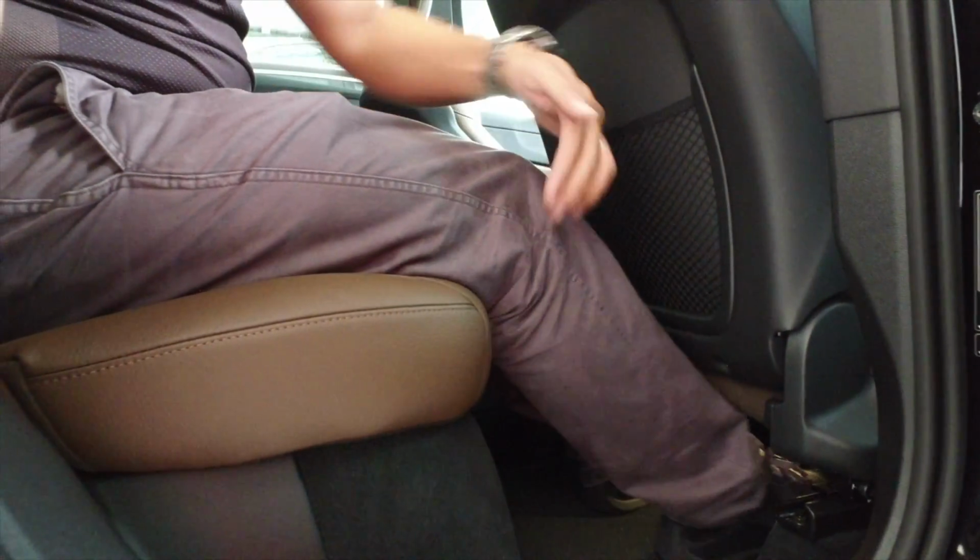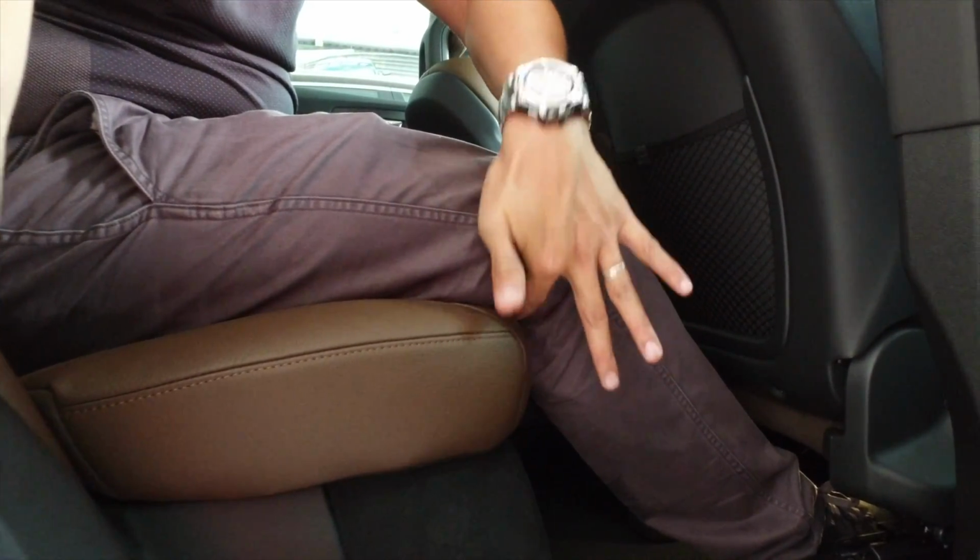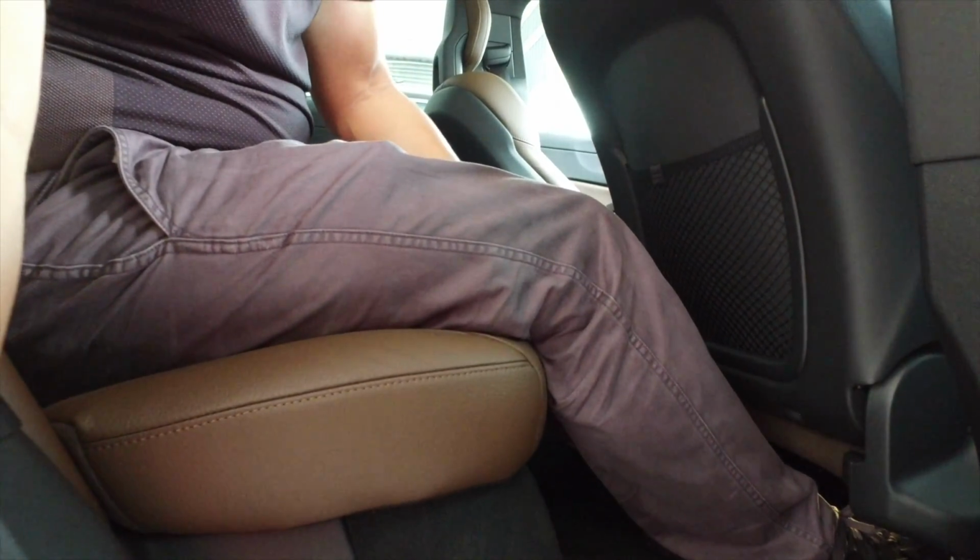Look at that. See my knees? The back of my knees are here. Remember the BMW, I have 4 fingers that I can put in. So this bench is actually full depth. And I still have about 4 fingers of headroom. And then I get, look at that, a panoramic roof in the XC60.